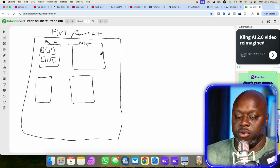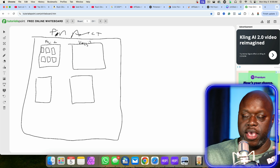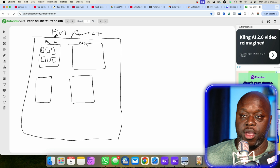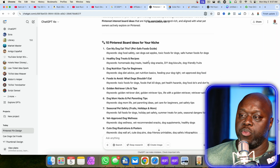It helps, and the reason why you want to do this is, again, Pinterest is a search engine. And people are going to Pinterest and they're typing in things like, can my dog eat fruit? And you want to give yourself the best chance of showing up by optimizing your boards and your Pinterest pins for search.